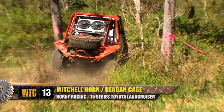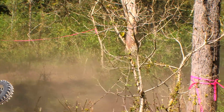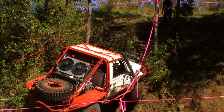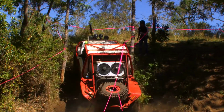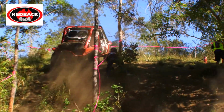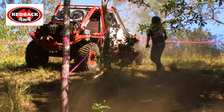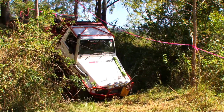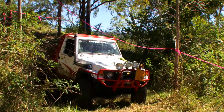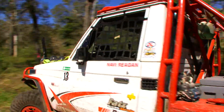Car number 13. This is Mitchell Horn and Regan Case from Horny Racing. In a Land Cruiser, these guys getting off to a great start and hitting the first of the winch hills. Now look at that. They're going to drive this if they keep going that rate. Yes, they've driven up to the top. So these guys have managed to drive the first of the winch hills. That's going to be great for their stage time. Finishing off the stage now, driving down rather than reversing. Some of the teams are doing that.